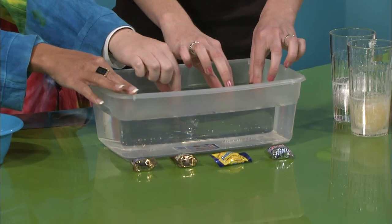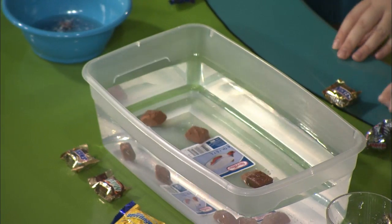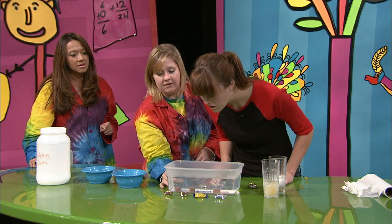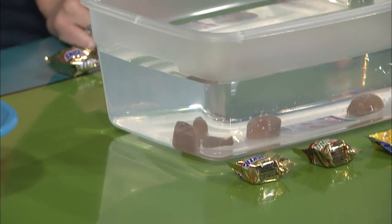One, two, three. Whoa. What happened there? That's the Milky Way, right? Yeah. That's the Three Musketeers. Yep. Oh my goodness. And then if you look closely, the Snickers is kind of floating over there too. Yeah, those ones definitely dropped. Oh, wow. The Three Musketeers is actually filled with a lot of air.